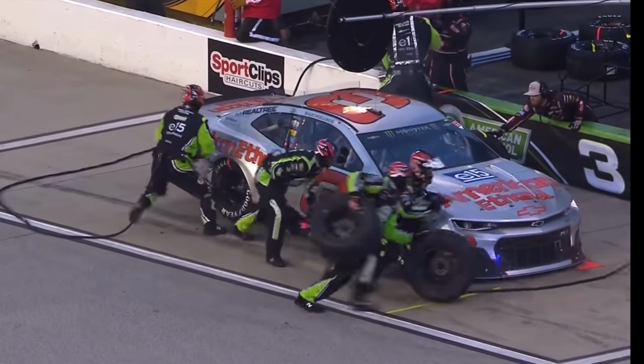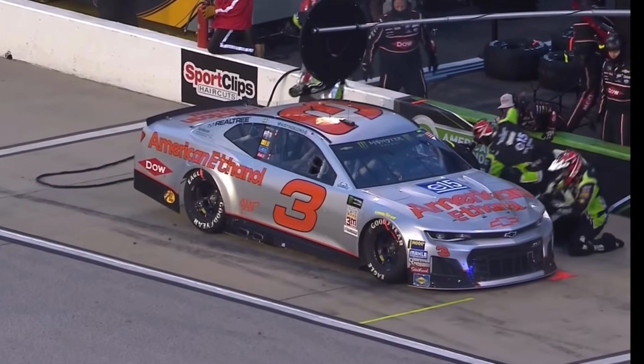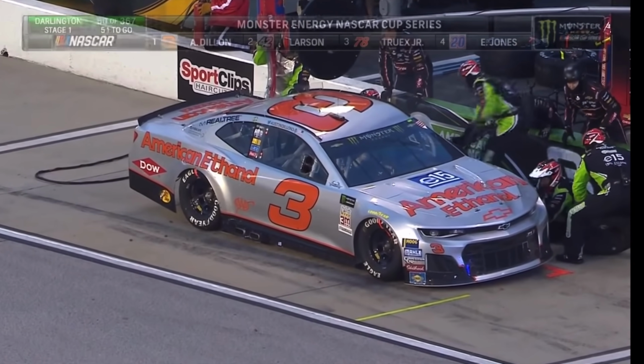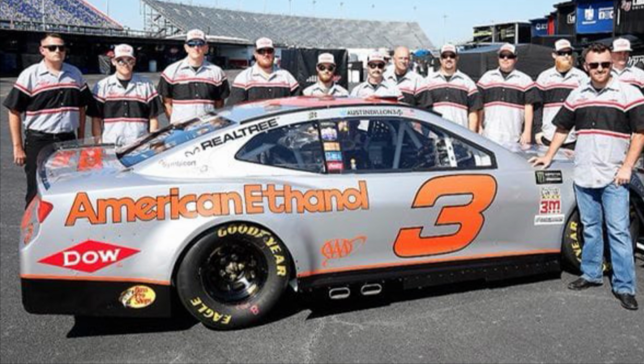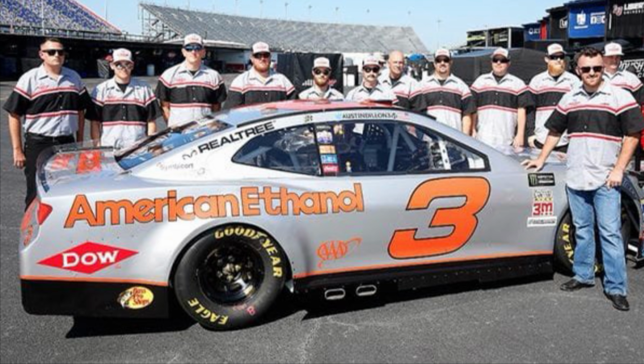And great accuracy too. This is a very accurate scheme, but I would expect nothing less from Richard Childress to do this with his grandson. Also, really awesome to see the crew shirts match. That's a really nice touch.